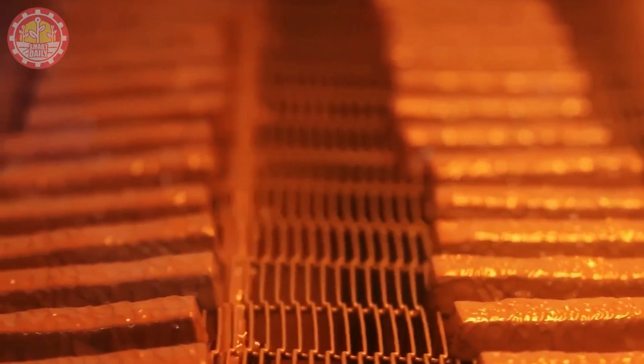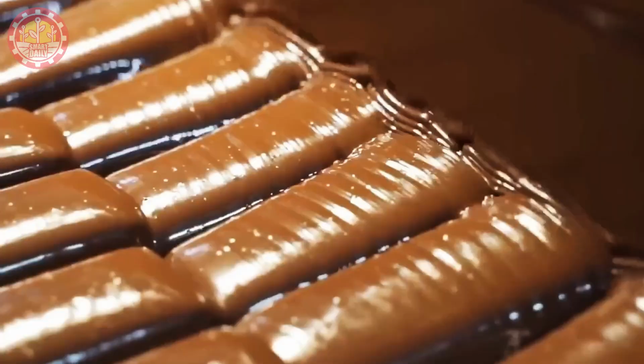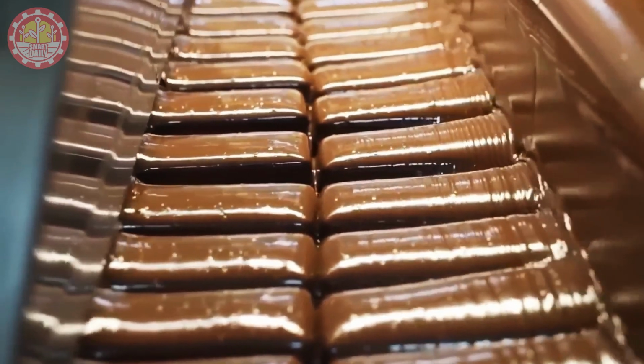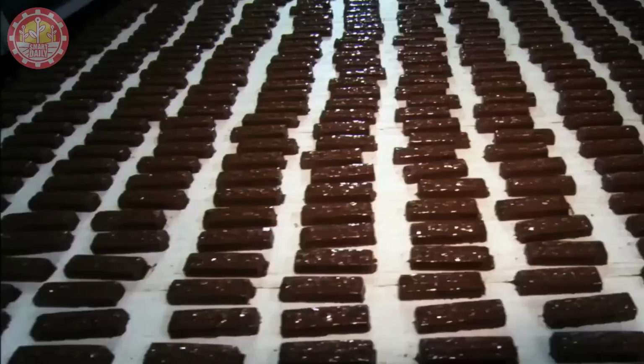Then a roller adds a fancy swirl on top, like a little chocolate dance. Check for that swirl next time you unwrap a Snickers. It's their secret mark, like a candy signature. Picture those bars all shiny and chocolatey, rolling along, ready to eat right then and there.